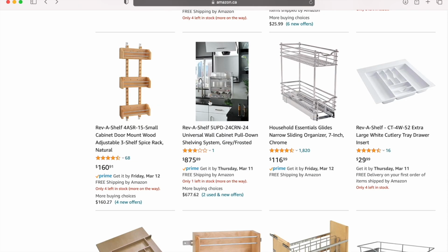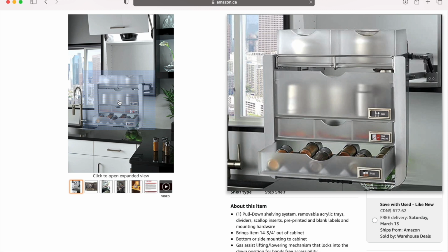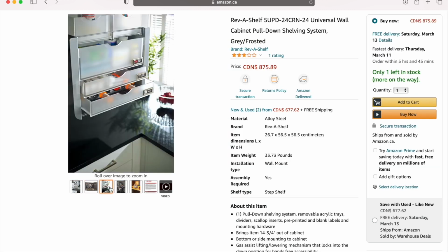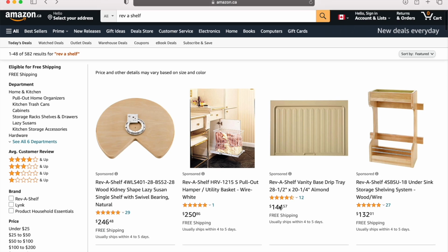All right, here we go. The Rev-A-Shelf pull-down unit. This thing is incredible. I've installed many of these in my lifetime. These make wall cabinet storage so amazing, so accessible. I mean, look at that thing. So there's many options to choose from when looking for storage solutions in your cabinet.